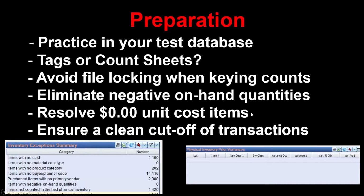Something else that happens is you may have items that have a unit cost of 0. Well, it's pretty rare to have items in the inventory at 0. So what happens then is, in my example a minute ago, Macola takes counted 100, or had a frozen of 100, counted 80. That gave us a variance of 20. And we now take that 20 and multiply it times our unit cost. Well, if our unit cost is 0, it's not going to work. Macola doesn't know how to handle that.